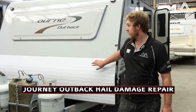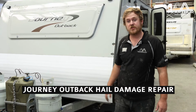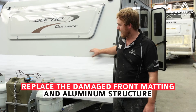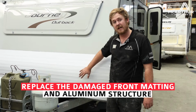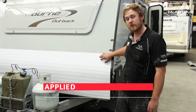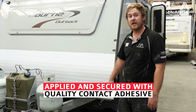Today, I'm working on this Jayco Journey behind me. Now, the customer's come in for hail damage to the roof and the front of the van. So as you can see, we've removed the front matting. We've actually removed and replaced the aluminium that they have behind there for structure because it was all damaged from hail. I'm just in the process of cutting new matting for the front, and then we're going to contact adhesive and apply it to the front of this van so it all looks brand new again.